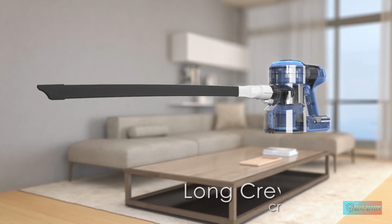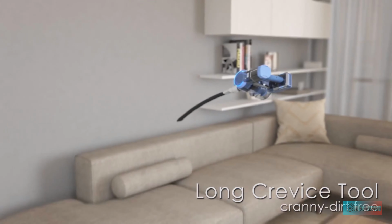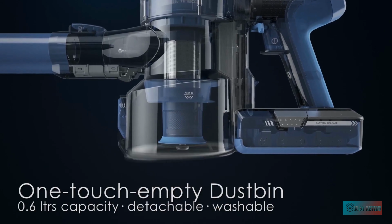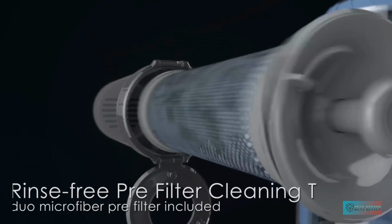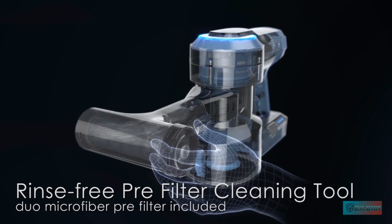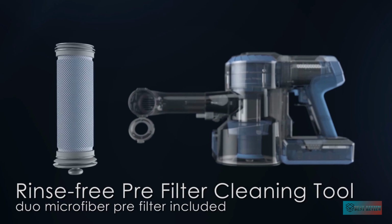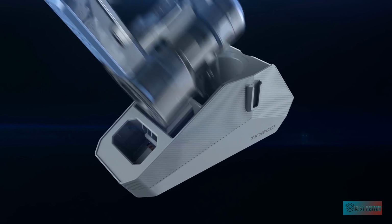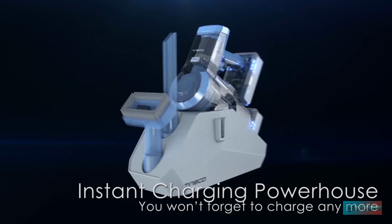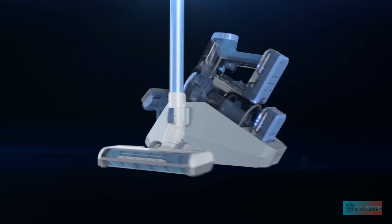The design of the Hero isn't too shabby either. Its dustbin is almost as easy to empty as the Rocket Pet Pro. The bin's release valve is tricky to engage compared with Shark's model. That said, its battery pack is removable. There's also a handy trigger lock lever to keep the vacuum running without constant finger pressure.